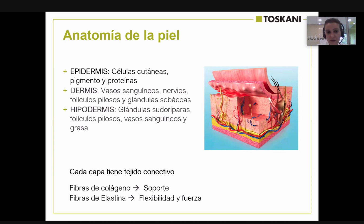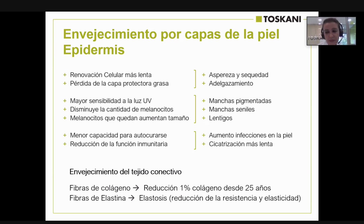So in the skin, we have the epidermis, where we have cutaneous cells, pigment and proteins. Then we have the dermis layer, where we have blood vessels, nerves, pilus, follicles and sebaceous glands. Then we have the hypodermis, where we have the sudory glands, pilus follicles, blood vessels and fats. We're now going to have a look at how each layer of the skin is affected.